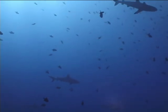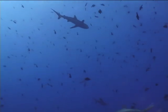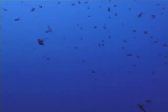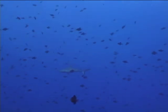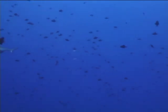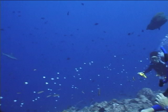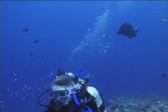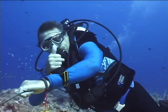Off the tip of this peninsula is where deep water is rapidly forced up, and you can see swarms of black triggerfish out there. Just below is a school of pyramid butterfly fish. Hey, Joseph. I'm hanging on in the stiff current.